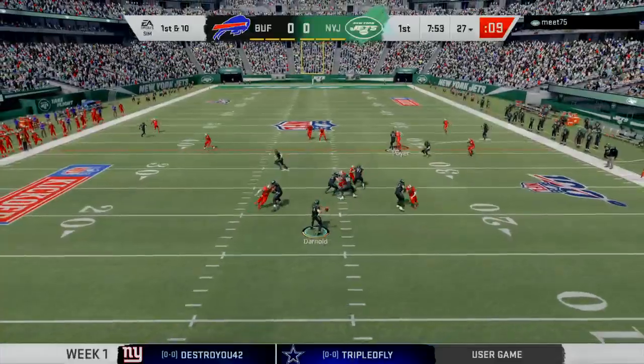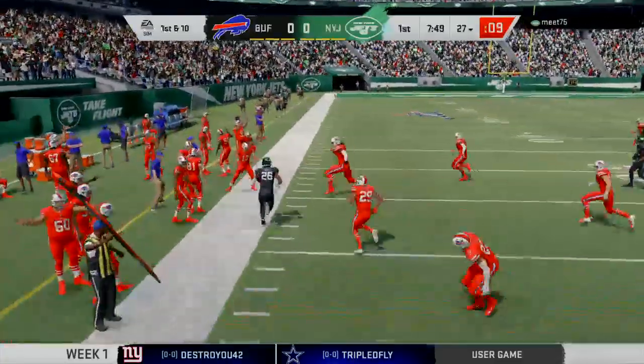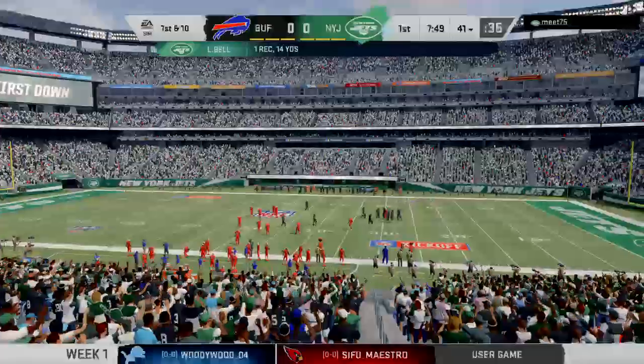A first down throw, Darnold. Looking left side, and he's got a man. It's Bell. And past the 40 before he's out of bounds. 14 yards there on the first play from scrimmage.